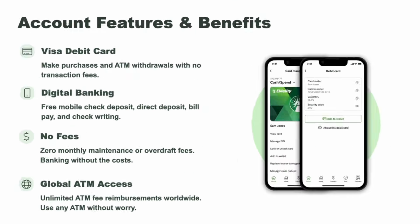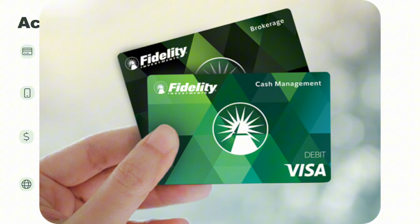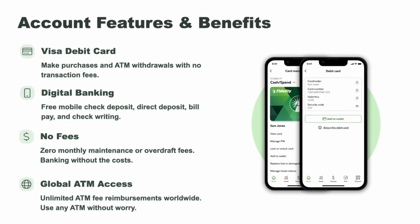And now let's get into some of the main account features and benefits. Like I stated briefly, you will get a Visa debit card with this account where you can make purchases with it and also use it at ATMs for withdrawals with no transaction fees. And they actually will give you a rebate on any fees that you may incur with ATM activity. And now with that Visa debit card, is basically like a checking account debit card. You can use it pretty much anywhere Visa is accepted, which is basically everywhere. What's Visa's tagline, slogan, everywhere you want to be, so it's Visa.